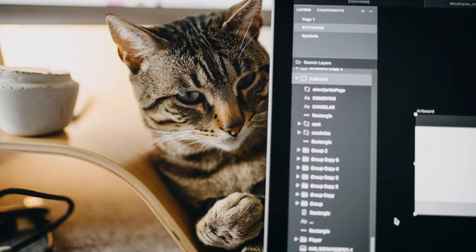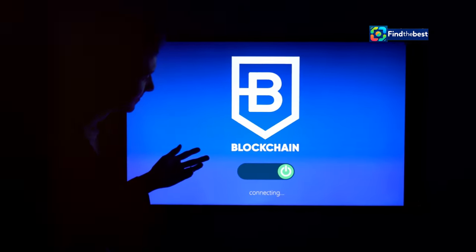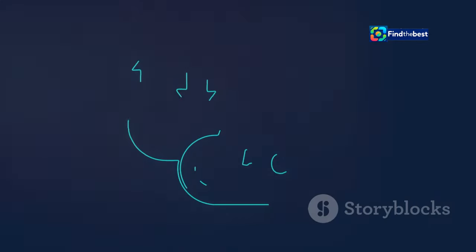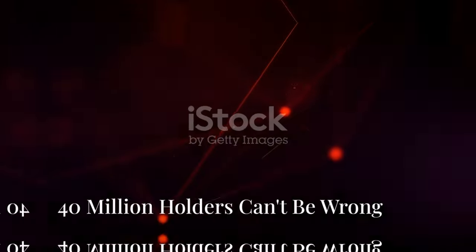CATS embodies the playful spirit of the internet, specifically the Telegram messaging app. And let's not forget the TON blockchain. It's fast, it's scalable, and it's quickly becoming a hub for innovative projects like CATS.